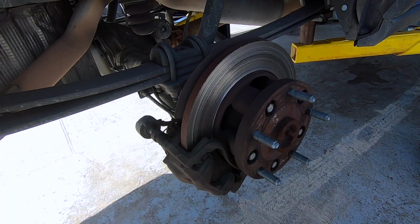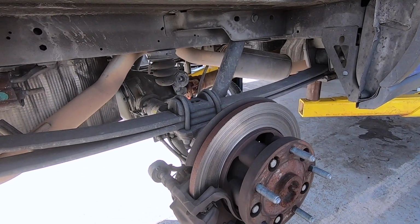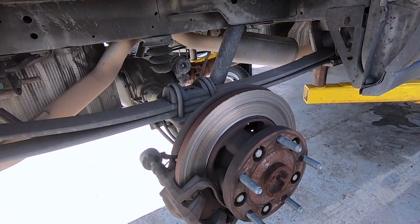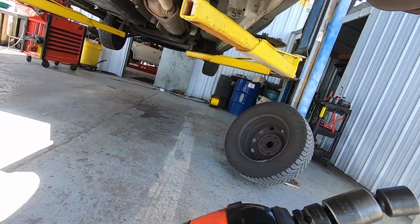This thing's metal to metal pretty bad. We're doing some rear brakes. I hope you guys can't overhear Metallica Battery in the background because I'll get a copyright strike. Awesome song though. See if the WAKYME is able to take these caliper bracket bolts out.